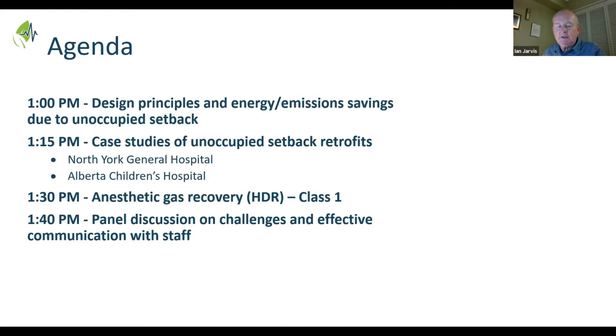Because so far, as we've dug into the actual operating conditions on systems with setback incorporated, we've yet to find them working the way that either the design intended, or that the staff of the hospital thought they were. So it's a key area for obviously health and safety reasons, as well as energy efficiency reasons. And I think there's something here for everybody, but the goal is that coming out of this will be action.